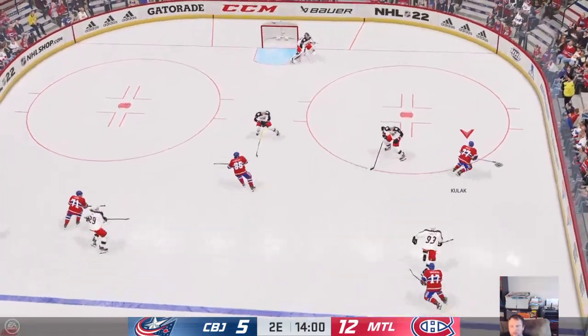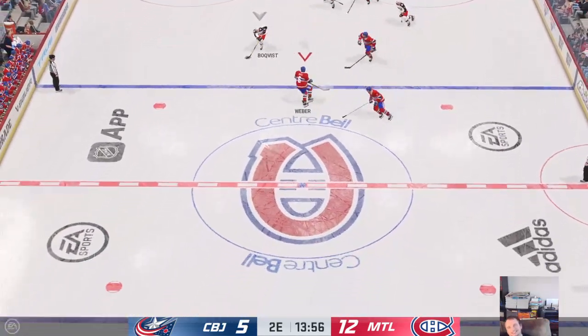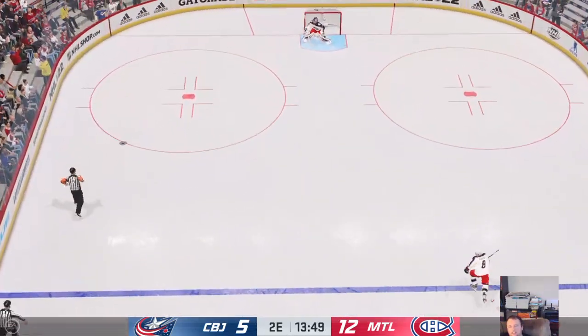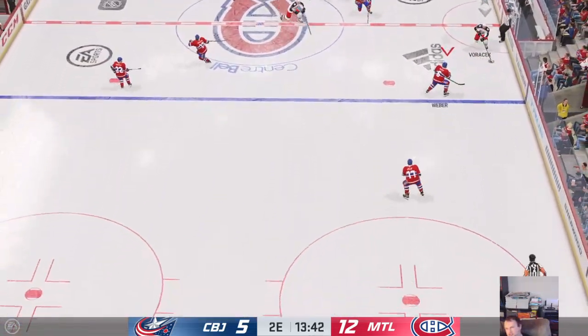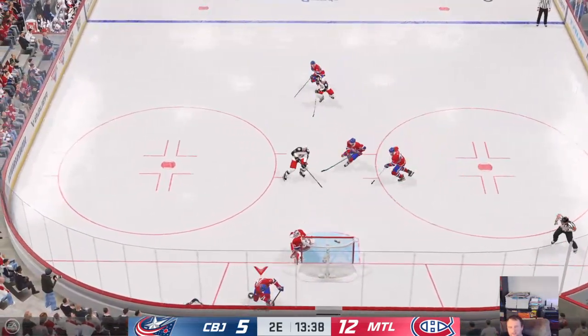Across the line from center. Puts it up front. Trying to engage a little physicality here. The Canadiens get a hold of the puck along the boards. That pass doesn't go. Columbus looks to move the puck from their own end. Into the attacking area from the left side. And that one's turned away.